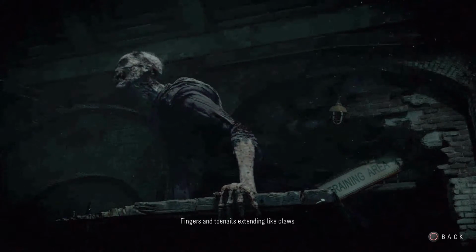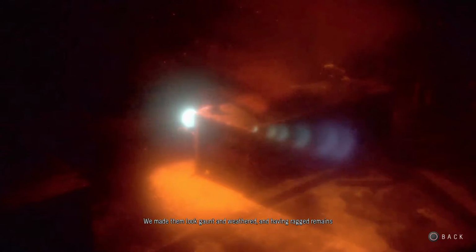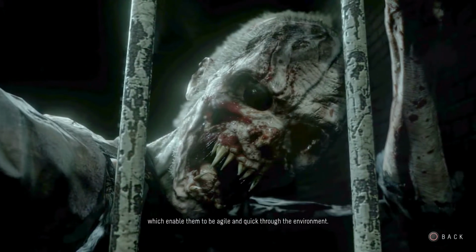Fingers and toenails extending like claws, allowing them to climb effortlessly. We made them look gaunt and weathered, and having ragged remains of clothes they wore. Blood-stained and rotten, with patches of hair still remaining, they retained strong skeletal limbs, which enable them to be agile and quick through the environment.